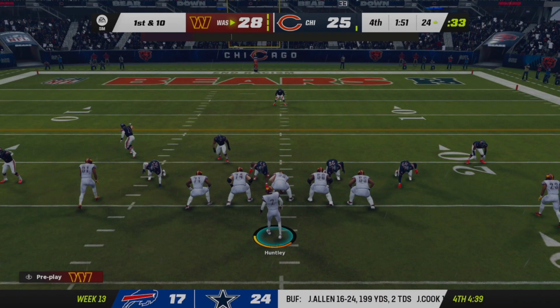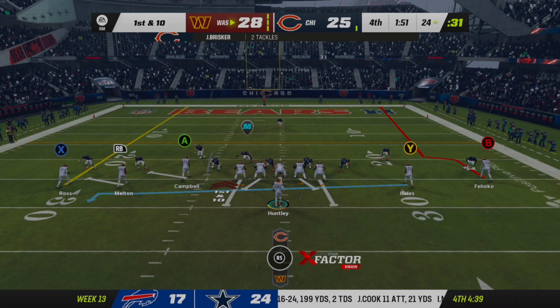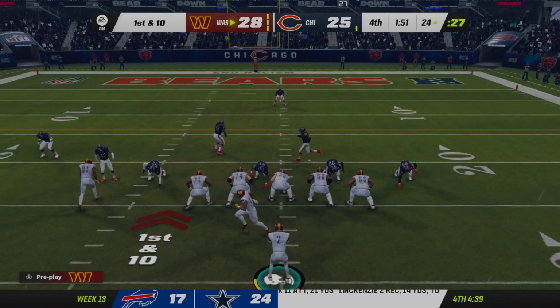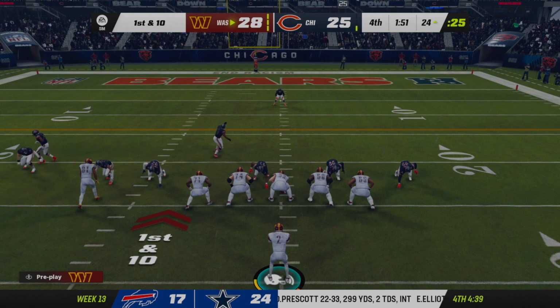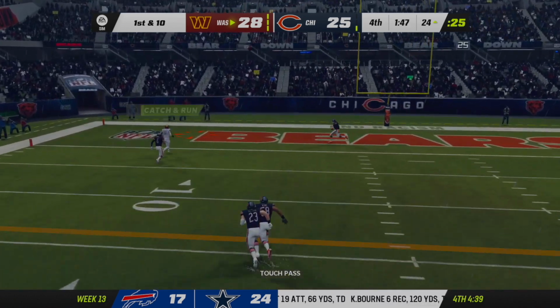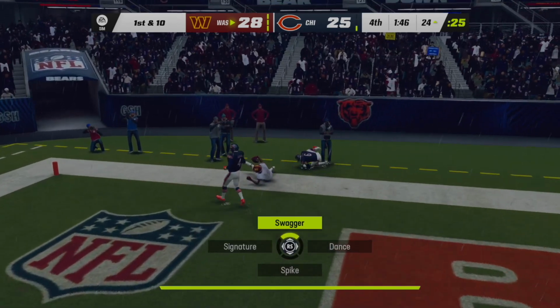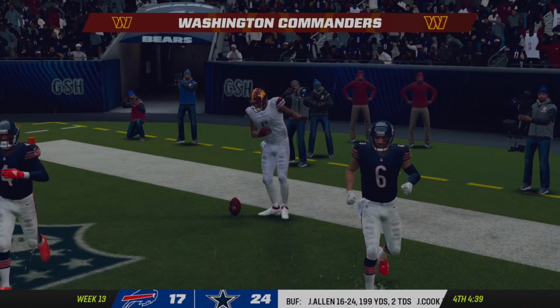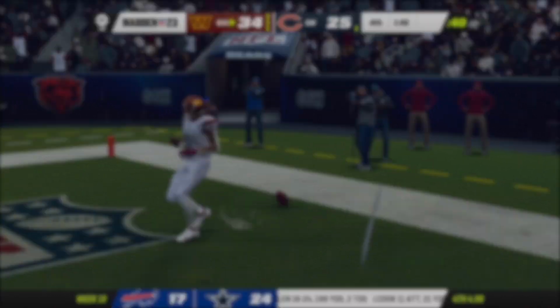Still, though, a heck of a run as we're going to motion over Hales again. But we're going to try to set up the screen to that left-hand side. See how well it works on this play. As Huntley takes the snap, they actually cover it really well. But how about we go over the top for Justin Ross? Hopefully that's the nail in the coffin. I really like that play design.